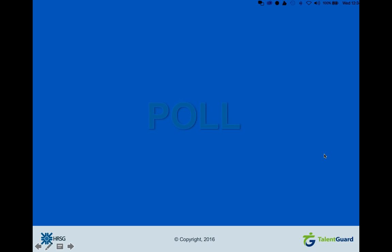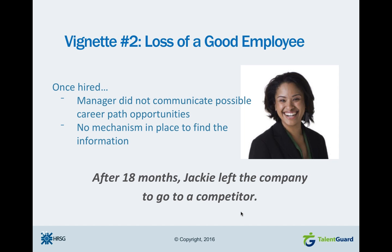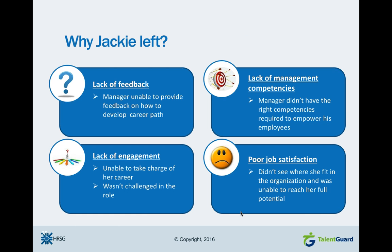All right, we'll close the poll and go to the next slide. We'll look at our second vignette, which deals with the loss of a good employee. So unlike Joe, Jackie is a really good fit for the new role. Jackie has 12 years of relevant experience with a strong track record and key skills. She is keen to climb the career ladder and has what it takes to do so. She accepted the job because she believed the company had a culture that really focused and fostered career development and offered advancement opportunities. So she felt she could quickly advance into a management position.